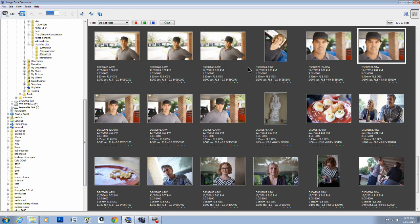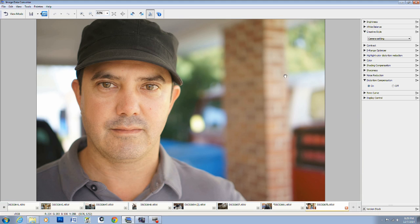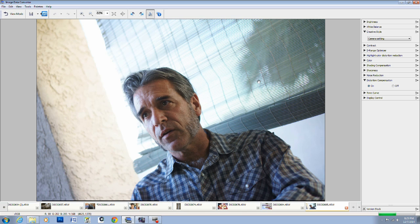Overall, the actual bokeh blur in that image is very nice. It's very soft. Has a good image quality to it. Okay, so this was a guy at the barbecue, and the softness around him looks really good.